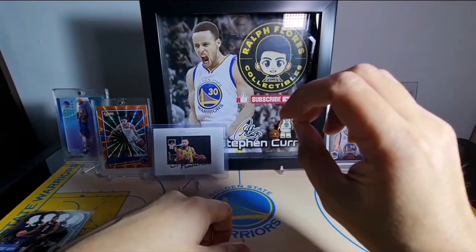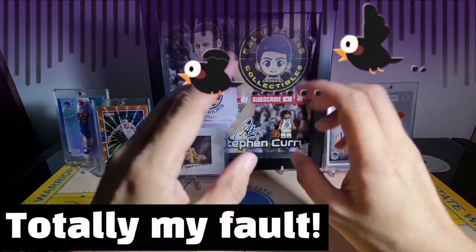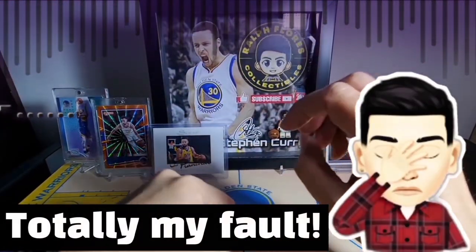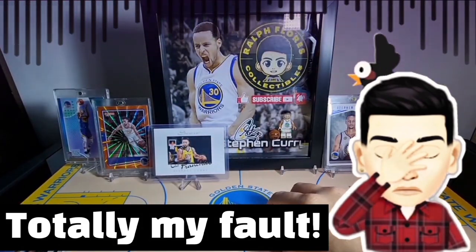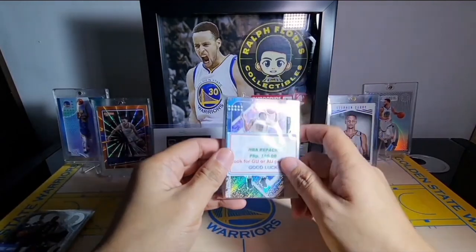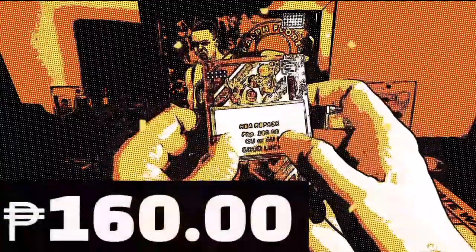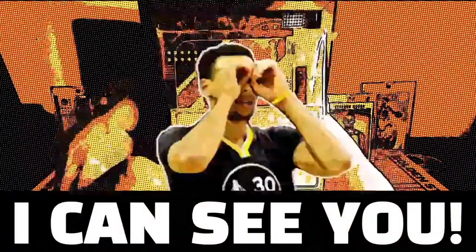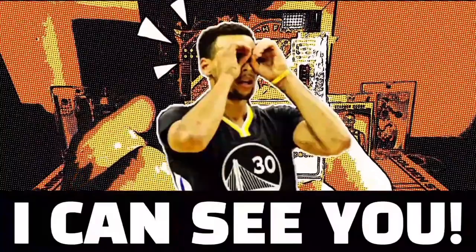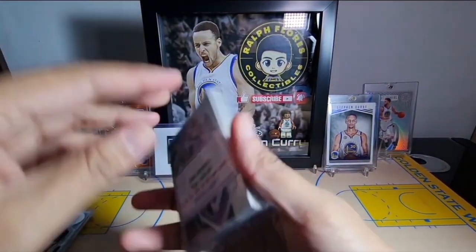And for our next pack, we visited another shop still in Greenhills. But again, I'm very sorry dahil hindi ko na naman nakuha ang pangalan ng shop na yon dahil nga nagmamadali kami. But we purchased another pack worth 160 pesos. Wow! And according to disclaimer, look for GU or AU per pack. Good luck! So simulan na nating buksan ang pack na ito.